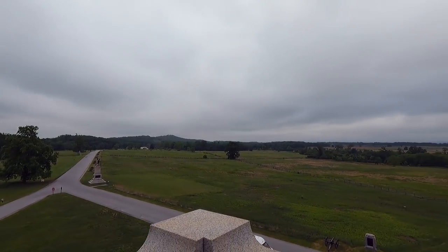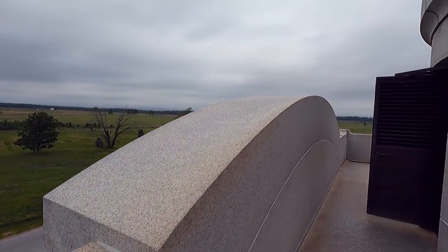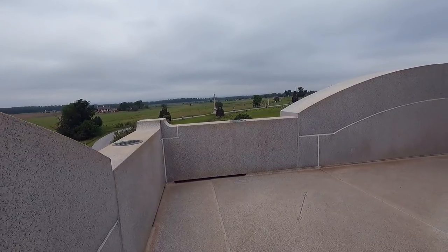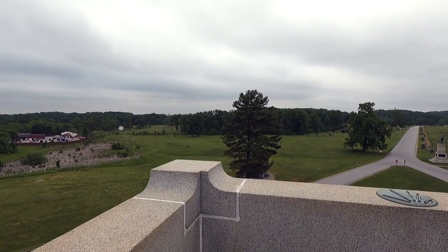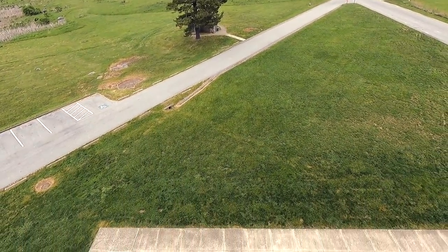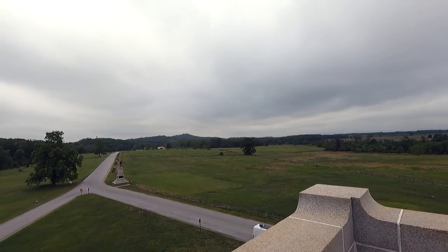Wow, you can really see the battlefields up here. Look at them. We're up here a little ways. Pretty good view. Can't beat this. And the rain held off. Yay! Oh my goodness.